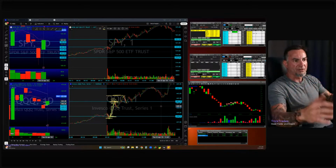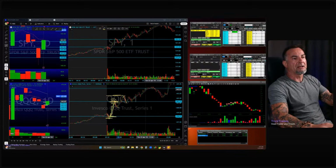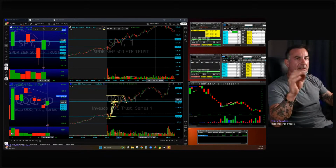There's always other opportunities. Our next opportunity on QQQ, and I wanted it. I was waiting for it, but we simply ran out of time. It didn't trigger until about 5 after 11. And you can see that this would have been an absolute banger because I would have traded this one with full size, right?